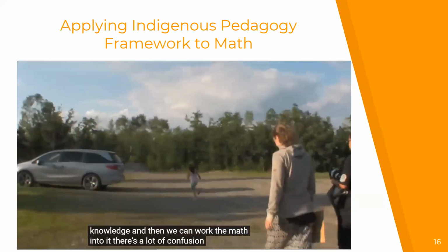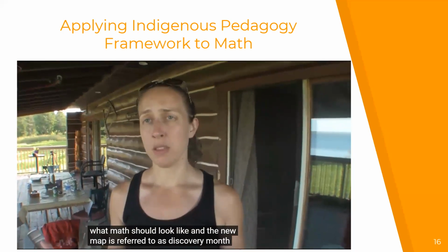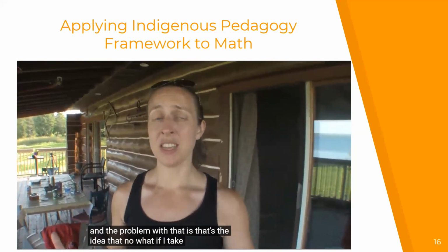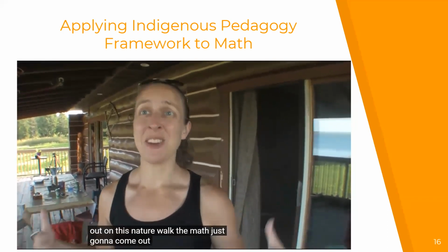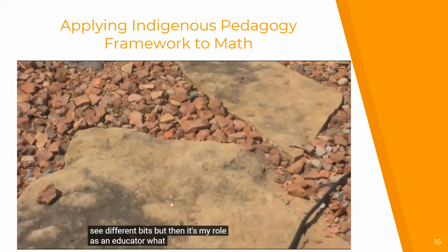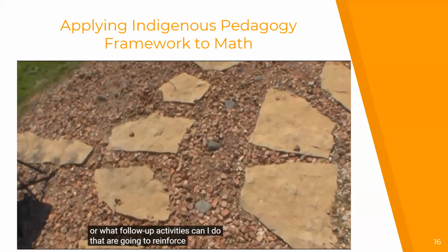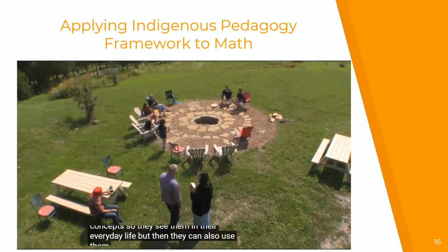There's a lot of confusion about what math should look like, and the new math is referred to as discovery math. And the problem with that is that's the idea that, you know what, if I take my students out on this nature walk, the math's just going to come out and they're going to learn it. And it's not the truth. They're going to see different bits, but then it's my role as an educator. What questions can I ask, or what follow-up activities can I do that are going to reinforce those math concepts so they see them in their everyday life, but then they can also use them.